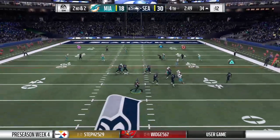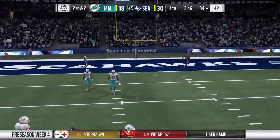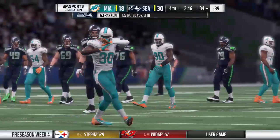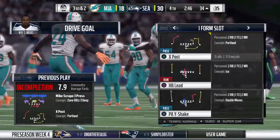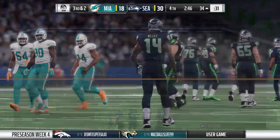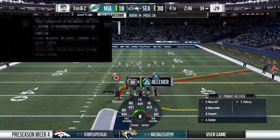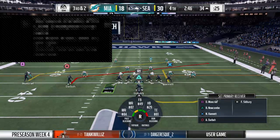To throw on 2nd down, Franklin. And this one is incomplete. Well, too much oomph, too much mustard there on that pass. They really turned it loose, didn't they? Really cut loose with that one. Sharp, strong. Didn't lead to a completion, though. Made it very difficult. Here we go.